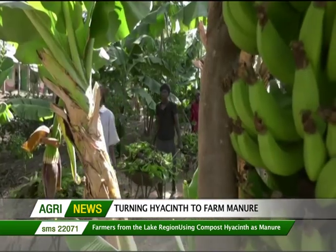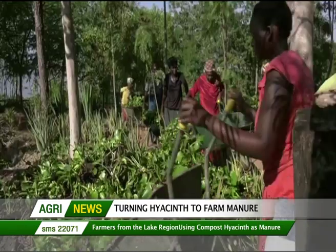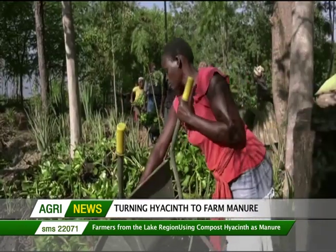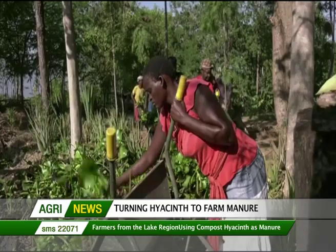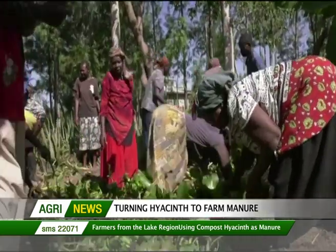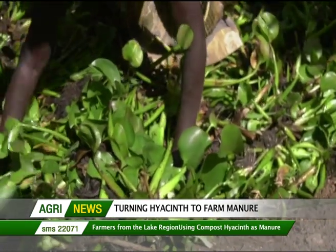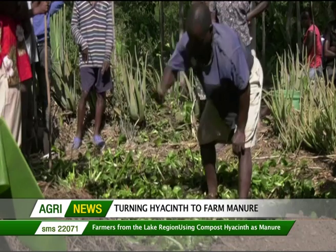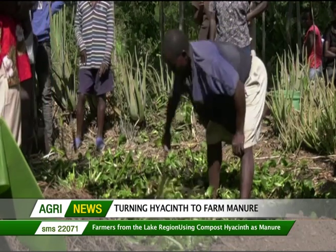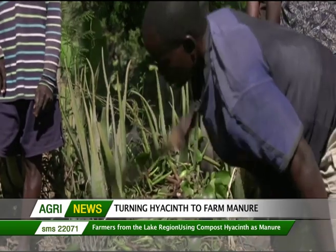The farmers use the hyacinth manure in the group's demonstration farm and in their individual farms as well. Hyacinth can also be used as mulch in farms to help retain moisture in the soil. The government has had little success in eradicating the weed, which now covers the lake surface like a carpet of grass, cutting off local communities from vital fishing grounds and choking regional ports.